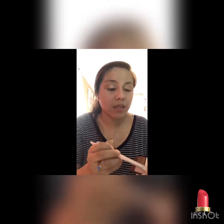You guys are probably wondering why I sprayed the brush. The reason I sprayed the brush is because when it comes to a shimmer, sometimes it has the tendency of just falling out of your brush. So I do that so that the eyeshadow can actually stay on there, because it's not a matte eyeshadow, it's a shimmer.